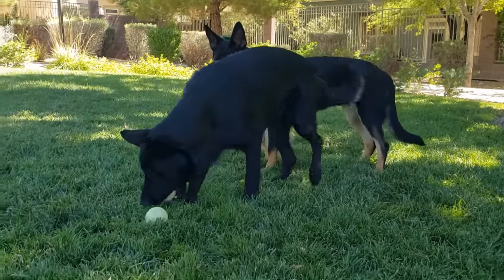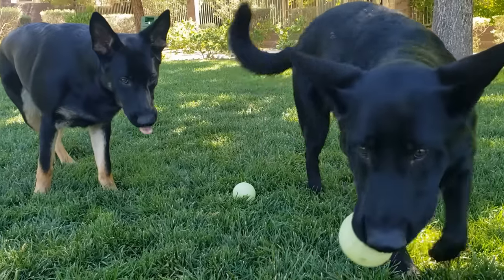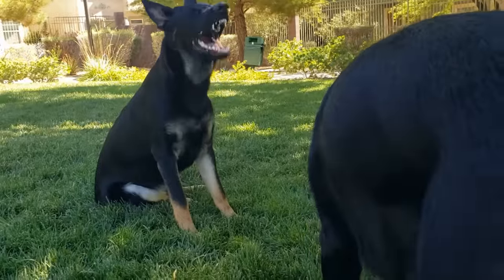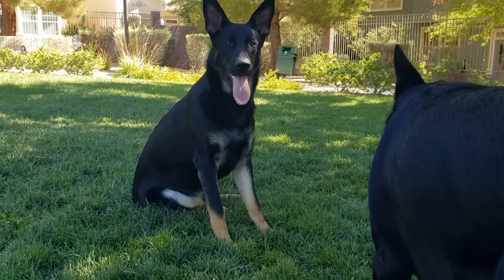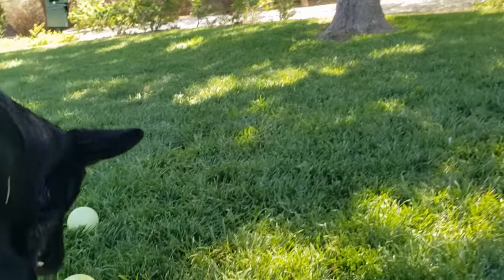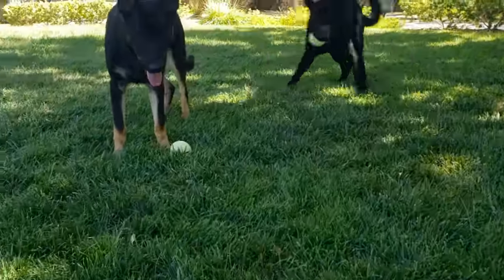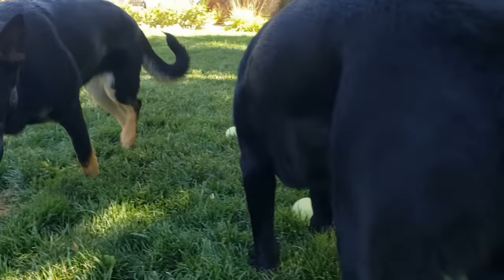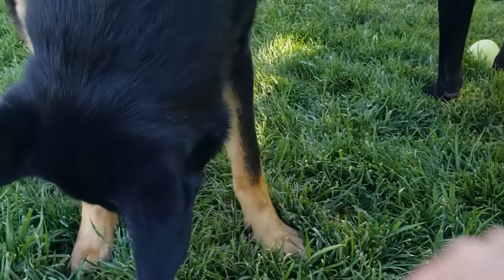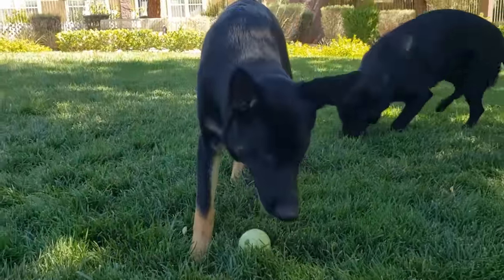There. Where's the other one? Have you got two? Leo's got one. Need one more. Where is it, Ray? Leo, are you a big girl now? Are you a big girl? What you doing there? Where's your ball? Okay, let's go find the ball.